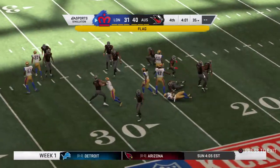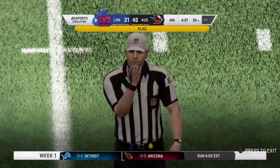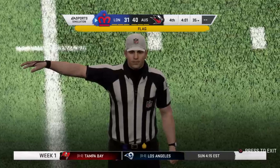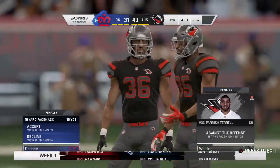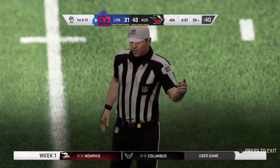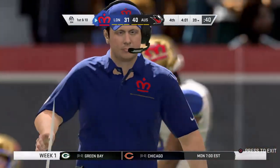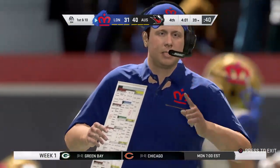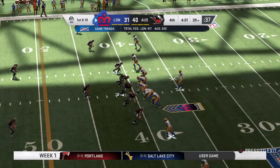Spinning around, and it looks like I got the face mask. Personal foul. Face mask. Defense. Parrish Terrell with the face mask call. Automatic first down. And so London will get the ball at the 39. They have to score here if they want to ensure that they have a chance to win.